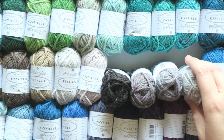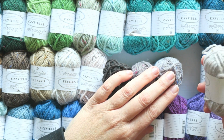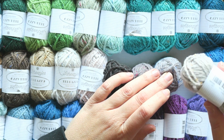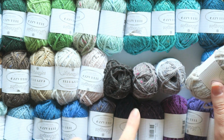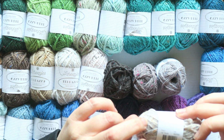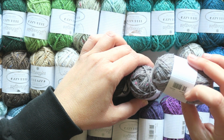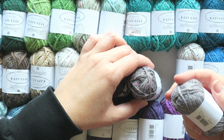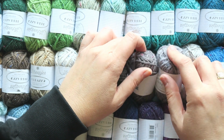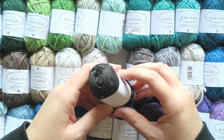I'm not so much into the very cool grays, but if that's your jam, then this one is not super cool. It's not as cool as the other ones in tone, I mean. It's called Piuma 740, and then the mid-tone color is Cenere 741. Then this one I told you about, and then this is their closest to black.